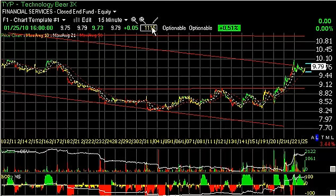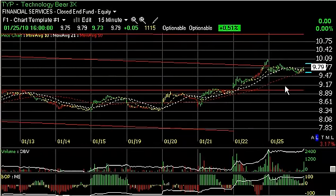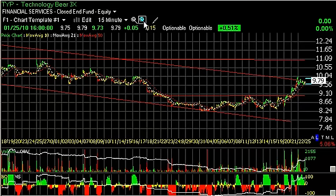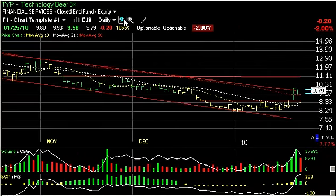And the spike up took it up to over 10, backed off and consolidated in the high 9s, and could break out and run up towards my target, which right now is up around the $11 range. That would be my initial target, 11.10 area. On the daily chart, we'll see a more protracted target up around the 12.90 area. So let's call it 11 and 12.90. Those are my targets on that.